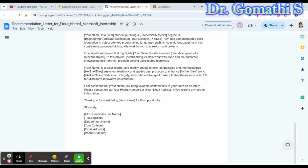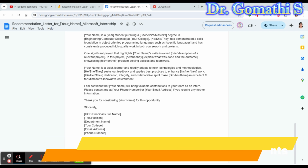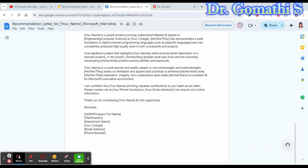To sum up, a well crafted recommendation letter can significantly enhance your internship application by providing a credible third party endorsement of your skills and qualities. Whether you choose the comprehensive or concise template, make sure it highlights your strengths and aligns with the requirements of the internship you are applying for.